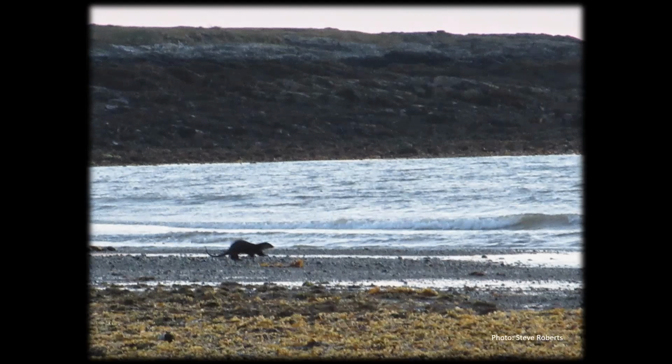There are sometimes issues when it comes to the terns. I'll talk about that later on, but in general, it's just fantastic that otters are about and that you can see one. This was actually obviously on the seaside, but they're also in the lagoon, and probably move around quite widely as well.